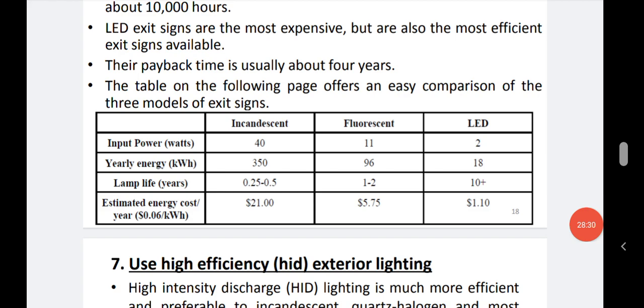If you replace it with fluorescent, we need around 200 rupees. If you are using the LED, you need only 36 rupees. Taking 1 kilowatt hour as 2 rupees, 18 into 2 is 36 rupees, so only that much energy consumption will occur in a year.